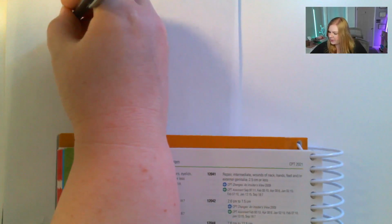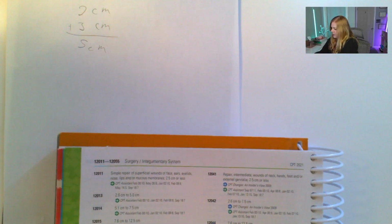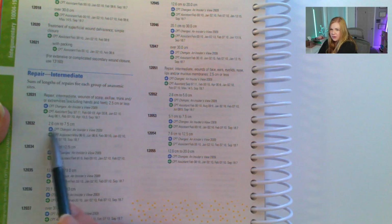So that's just our basic math. 2 and 3 equals 5 centimeters. And then we would go to our book and say, okay, here we go. So that's 5 centimeters. So it would be this code because it's in this range here.